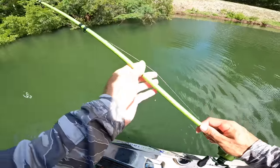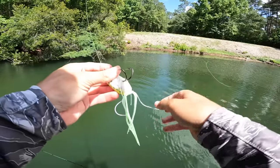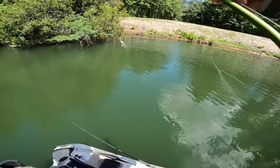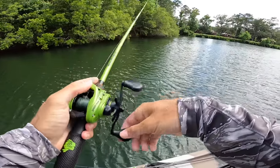We're fishing that frog so productively, getting it in every little crack and crevice, everything you would think a fish would be back in, and they just weren't eating it. Finally get back here, we ended up getting one. We're hoping this other side of the bank is gonna produce. Yeah, some of that. It's just sad.